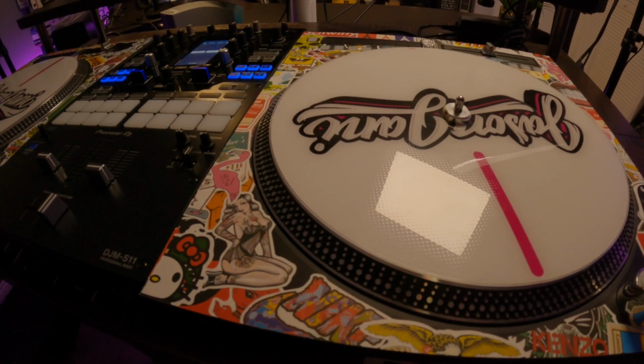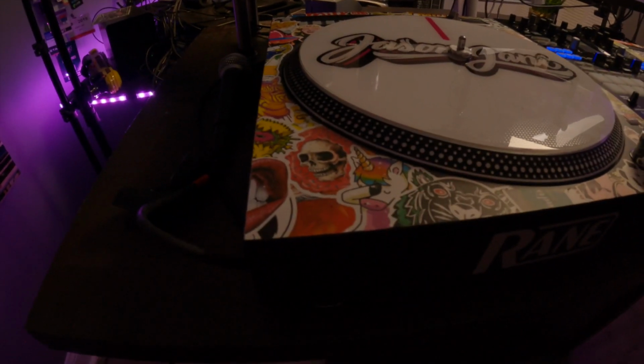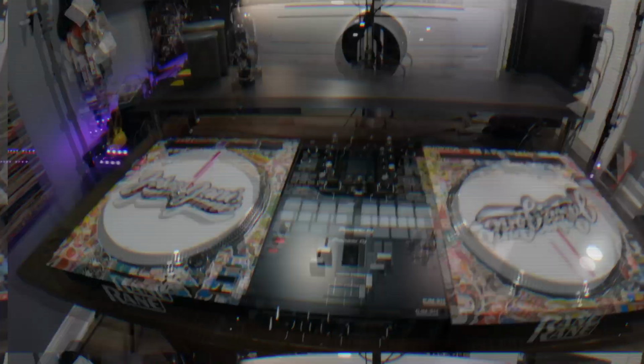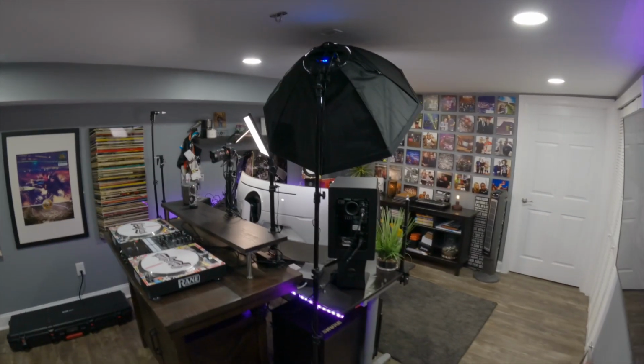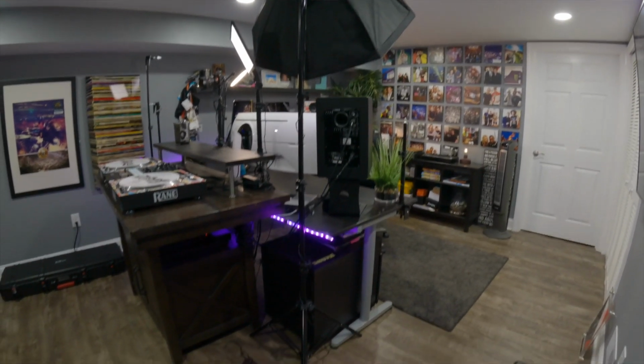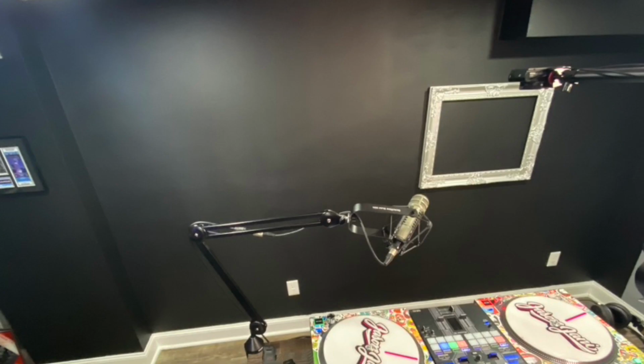From a streaming perspective for equipment, I have my Rain 12 setups with an S11. This is my go-to audio gear. I stream always using a Sony A7 III camera. Right here today, I have my 14mm G series lens. Got a number of LED panels depending on where and what I'm doing. They can all be moved around easily in this space. Behind my DJ setup, you'll see an empty frame that was once actually a green screen wall. The frame itself was green screen, as well as the wall behind it. I've since painted it all black and made it nice and dark.